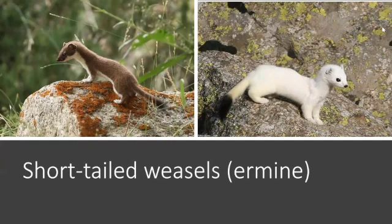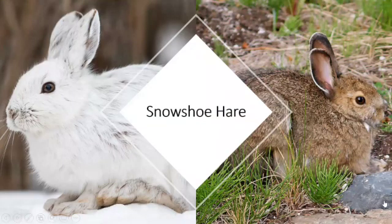And what's interesting is our long-tailed weasel that we also have here can also turn white, but not as prevalently as the ermine does. And we'll go a little more into that detail on the other slides later. Go ahead, Hannah, next. And the snowshoe hare also changes color too.